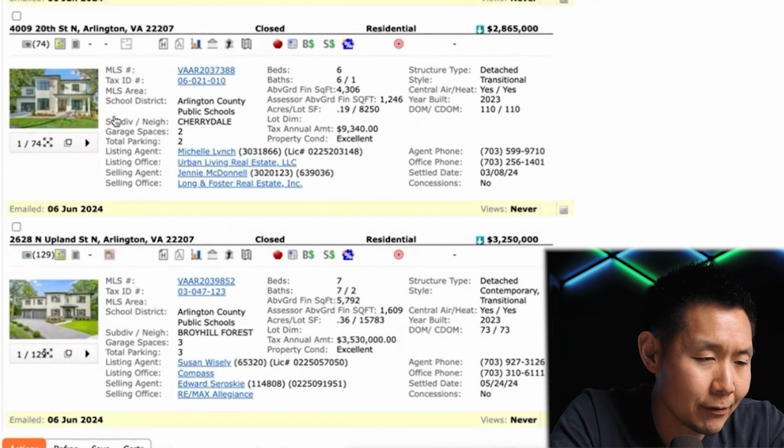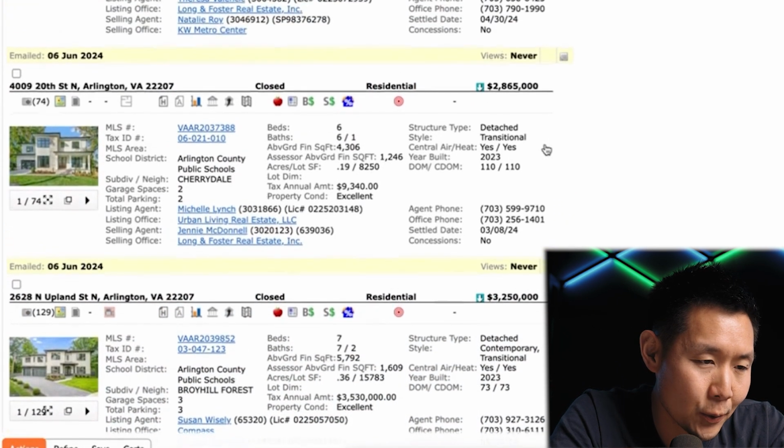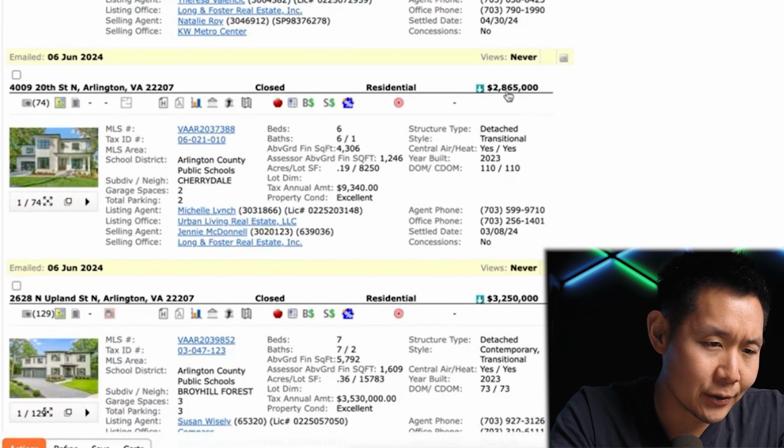This one at 4009 20th is actually another Classic Cottages home, so this would be a pretty good comparison here. This one sold a little bit under 2.9, with a little bit smaller lot.